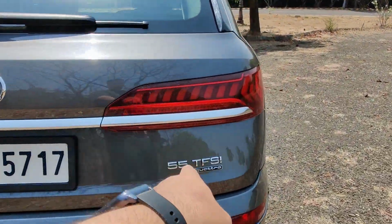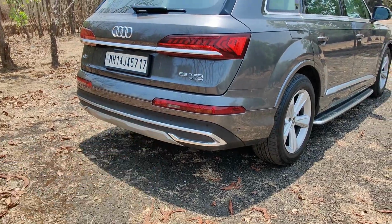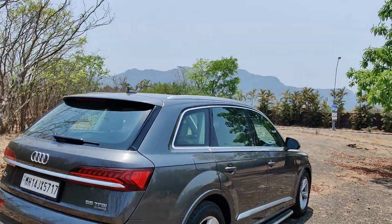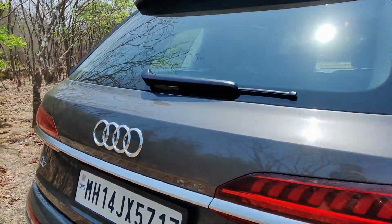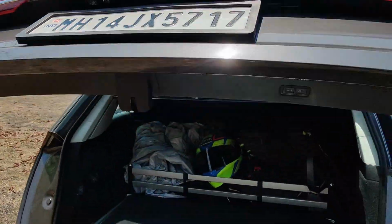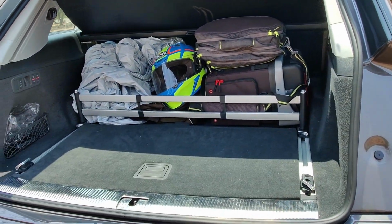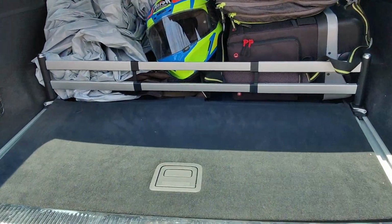That is the new TFSI badging for the 55. The lower half of the bumper continues to be the same. Window profile also is identical to the previous car. Electronic tailgate, reversing camera, reversing sensors, and that's how the boot is loaded right now. You can still put a lot of stuff in this boot, and it's got a good amount of space.